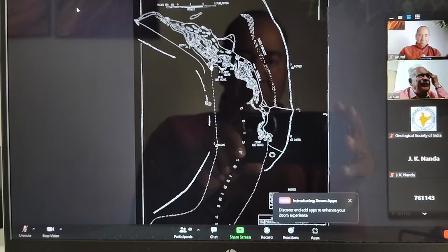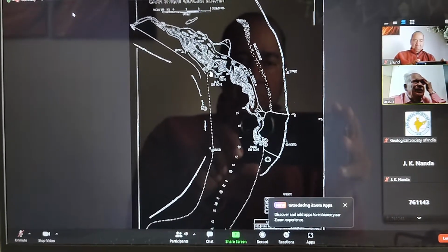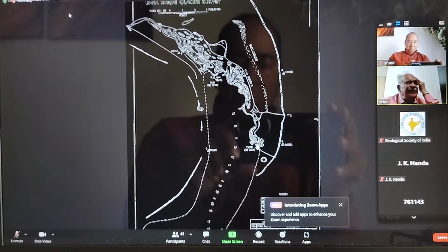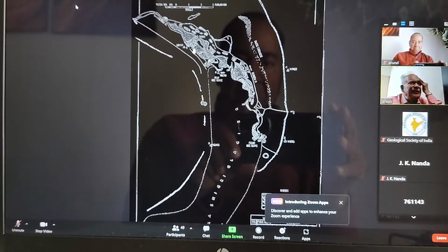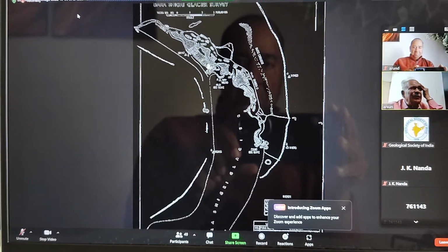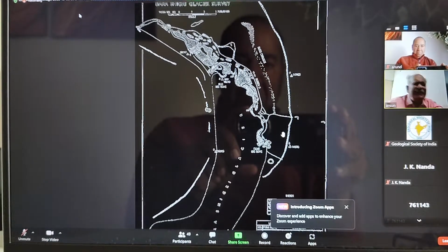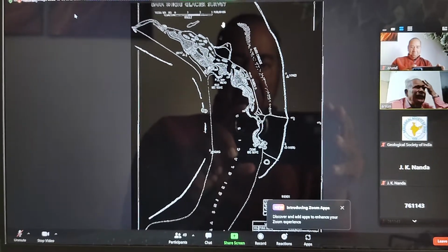So in 1906, the cave was here, and in 1956, when Gyanath went there, the cave was here. And in 1963, the cave was again here. So this shifting of the caves must have something to do with its melting and the overlying debris and all that.